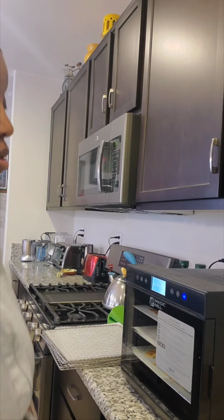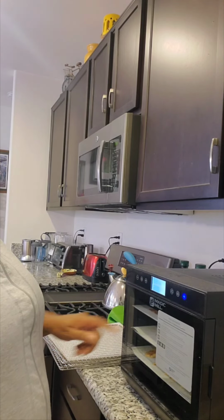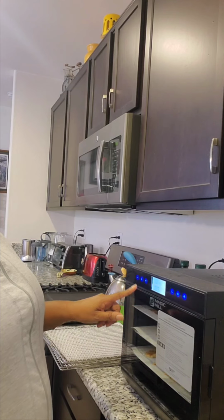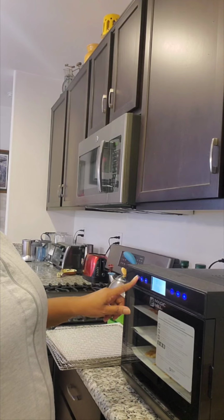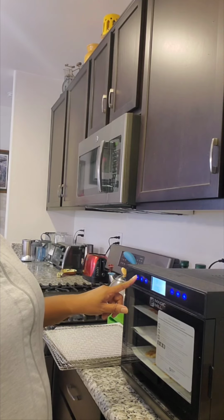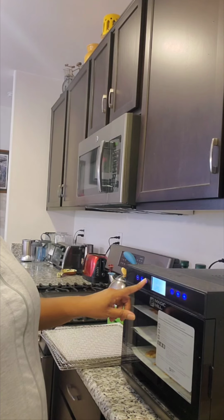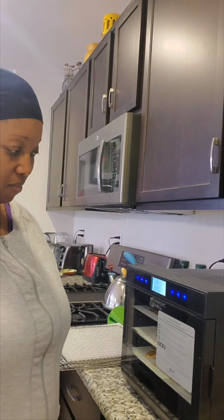So we're gonna turn the dehydrator on. Temperature, oops, start. Temp, oops, 125. Time, 12 hours. That's it. It's doing it now. Okay.